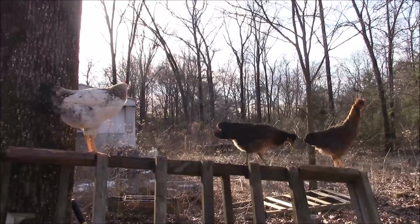That's the last egg that looks like it might hatch, and once that one hatches, then these little baby chicks will be going into their own little brooder. Are you ready, dudes? I'm sure you are.